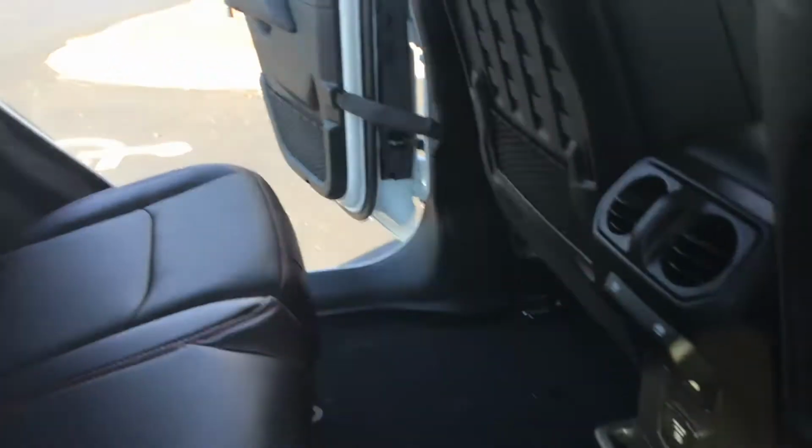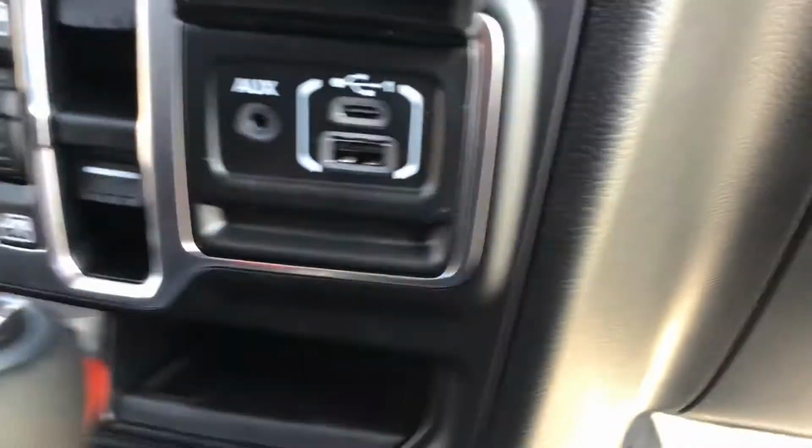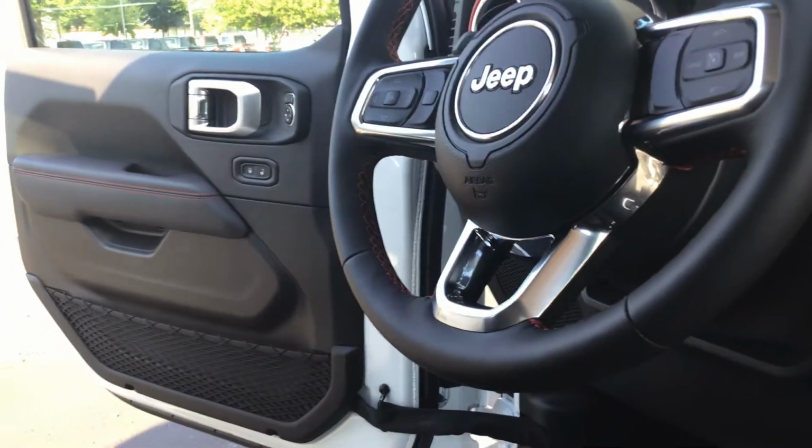Back seat here on the passenger side. Got the vents and everything. Kind of sunny today, so it's kind of hard to see everything, but it's definitely the black interior, black door panels, black kickboards. Everything's here and good. Sway bar disconnect. There's your media stuff there. All the good stuff.